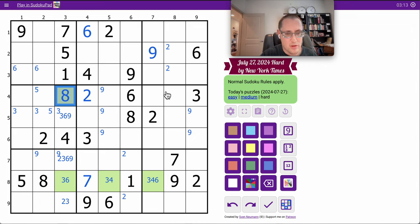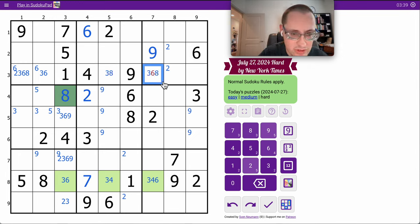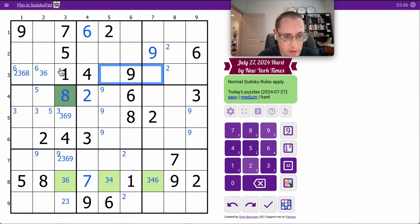Let's see. Row 1, I don't have much help, do I? But down here in row 3, I might have some help. No, well, yes, I do. They can't be 1, 4, 5, 7, 9. There are two, three, six, and eight. That one can only be three or six. This is down to three or eight. That's three of the digits, I believe. No. Okay. This is wrong.